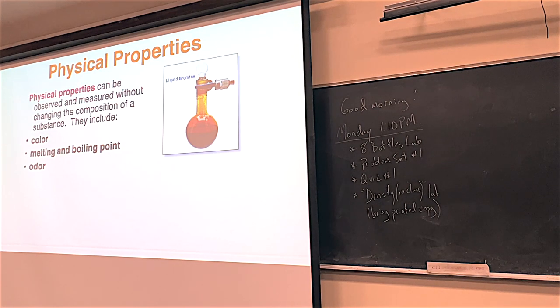Sometimes scientists talk about physical versus chemical properties, so I want to talk about that just real fast. This is really important to groups that do, for example, crime scene analysis. It also is helpful if you're analyzing samples that come from something you've created or an environmental source. A physical property, a physical reaction, is something that can be observed and measured, but you don't destroy or hurt the sample. You don't change the composition of the substance you're looking at.